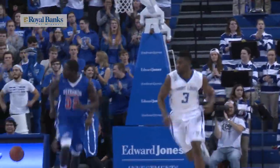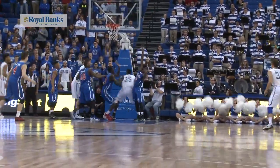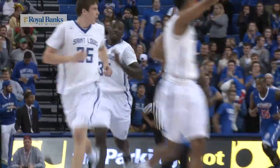Love the player movement and the ball movement. Way in, fumbles, gets it back, turns, shoots, brick, weak side rebound, Igbeko, reverse layup, yes. Austin able to dribble himself under the basket, and Reggie on the weak side, able to clean it up.